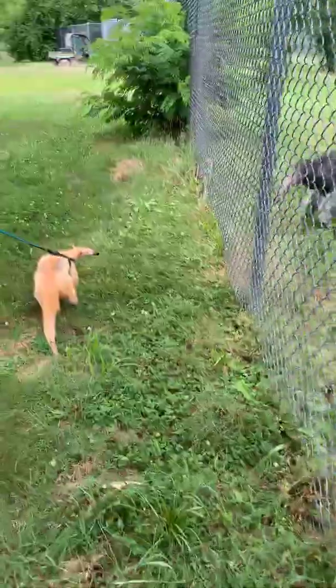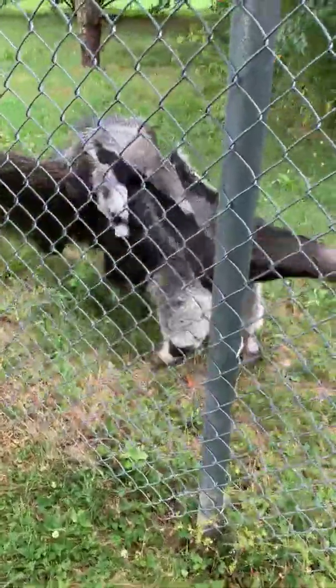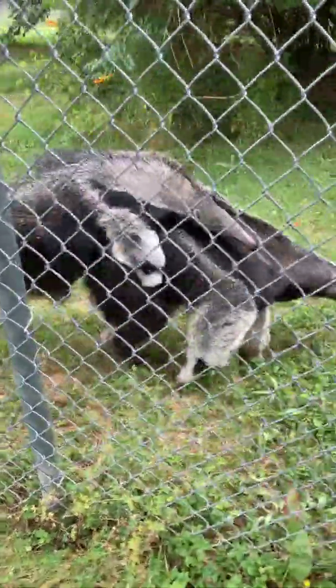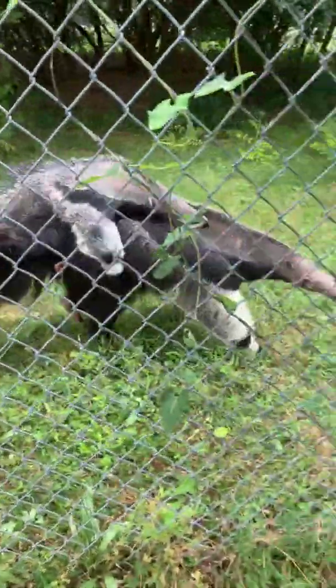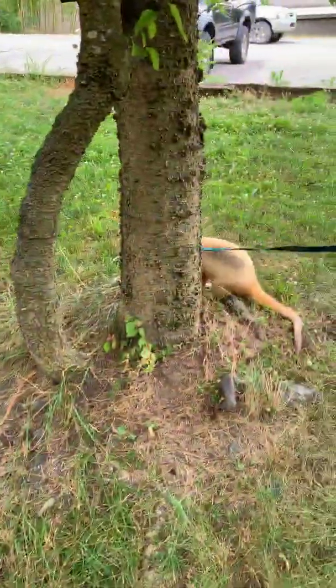These guys are the only species of anteater on the ground. Two species of Tamandua and the silky anteater are all up in the tree. Because they're up in the trees, they don't need to be heavy weighted because they've got to climb and be able to be up on these limbs. These guys are fully on the ground.